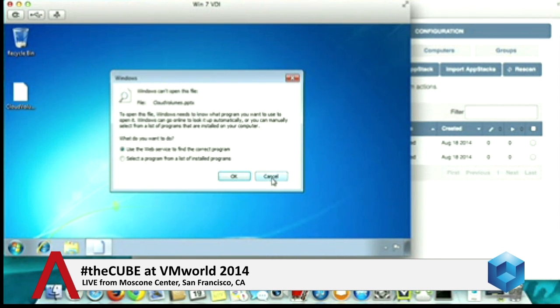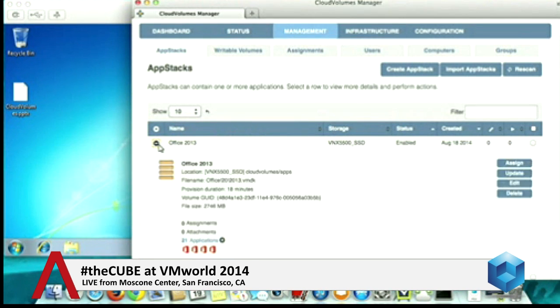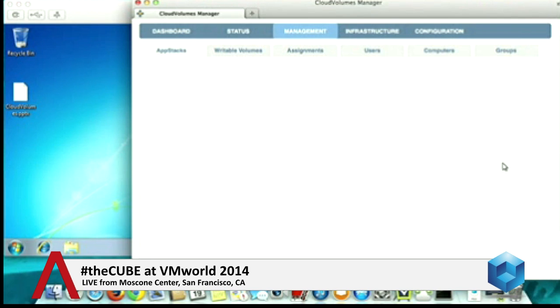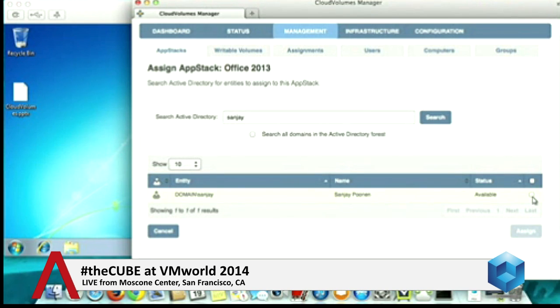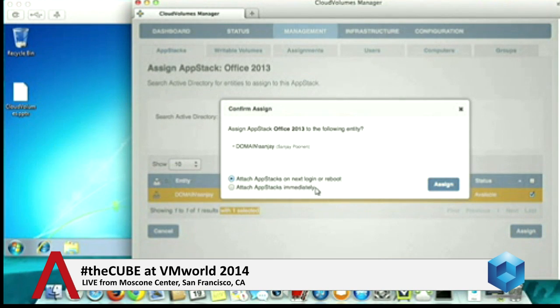So let's switch over to the Cloud Volumes admin UI. And we can entitle you to this application, or the Office suite, actually. Now, you'll notice that as we go through here, as we click, it looks very similar in concept to AirWatch, right? That same simplicity, the mobile experience of pointing and clicking to entitle Sanjay or an entire group of users to this app. Now, before we do the assignment, let's take a look and really make sure we watch that Windows desktop and specifically that Cloud Volumes icon.